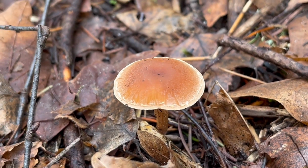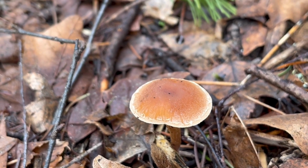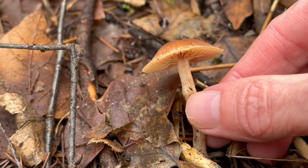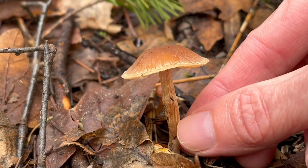And what's interesting about this one is it fruits oftentimes in disturbed areas, and I tend to see this popping up at several different times a year. If we take a little glimpse underneath, you'll notice kind of a brownish gill surface. I believe that this has rusty brown spores.